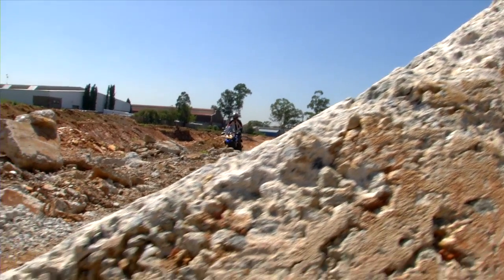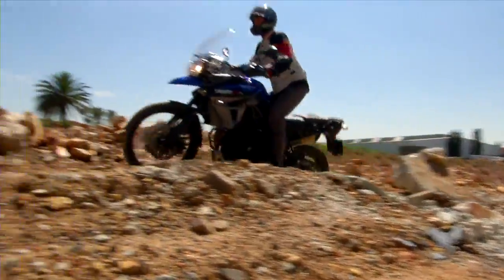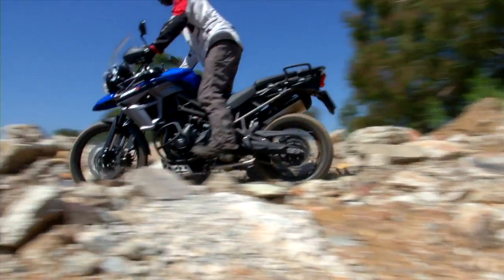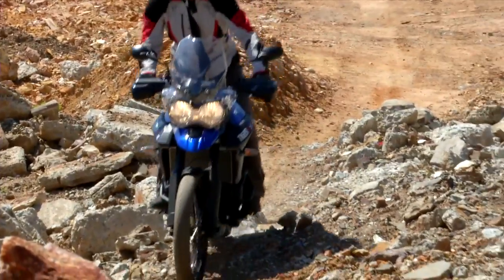There's no doubt that this bike is a huge improvement over the old 800XC. The switchable ABS and traction control and the uprated suspension have turned this ugly duckling into a swan capable of taking on its German and Japanese rivals without shame. And that's no mean feat.